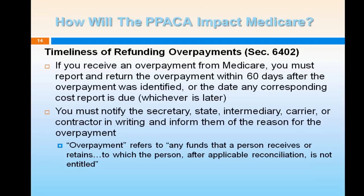Slide 14 applies to the timeliness of refunding overpayments. A lot of practices get overpayments, not always realizing it's an overpayment, but the new law goes into great detail on this, and it says that if you receive an overpayment from Medicare, you must report and return the overpayment to the carrier within 60 days after the overpayment was identified or the date any corresponding cost report is due, whichever date is later.